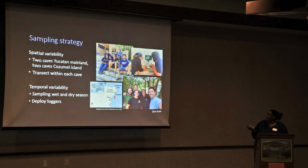So we're looking at 2 caves on the Yucatan mainland and 2 on Cozumel Island. In addition to that, we're looking at a transect within this cave, so we're going to be looking at how things are changing with increased distance from the cenote or sinkhole opening. In addition to that, we are looking at temporal variability. So to do that, we're sampling during wet and dry seasons.